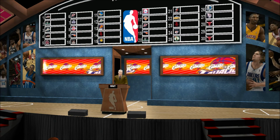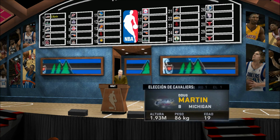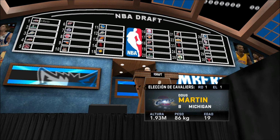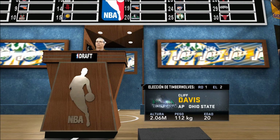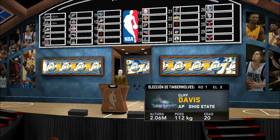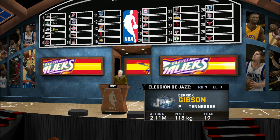With the first pick in the 2011 NBA Draft, the Cleveland Cavaliers select Doug Martin from the University of Michigan. With the second pick in the 2011 NBA Draft, the Minnesota Timberwolves select Cliff Davis from The Ohio State University. With the third pick in the 2011 NBA Draft, the Utah Jazz select Derek Gibson from the University of Tennessee.